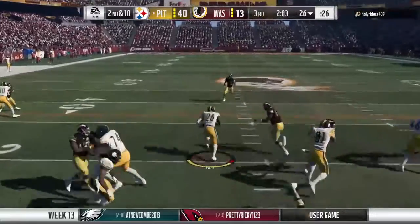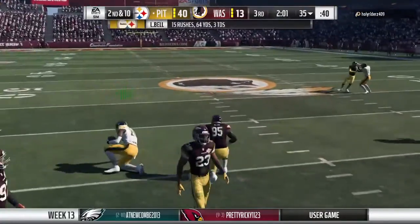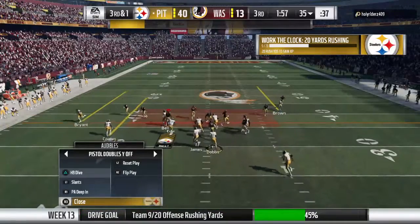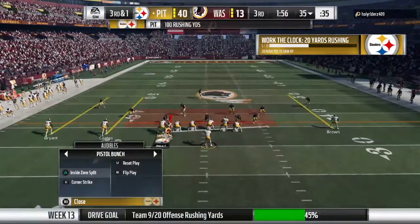A give to Bell. And he'll be tackled at about the 35. Pretty good running there, 9 yards. Sets up a 3rd and 1.